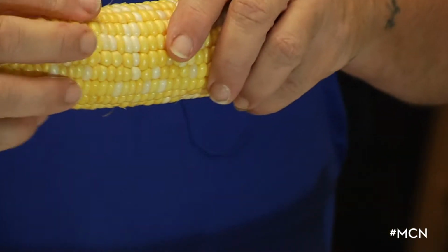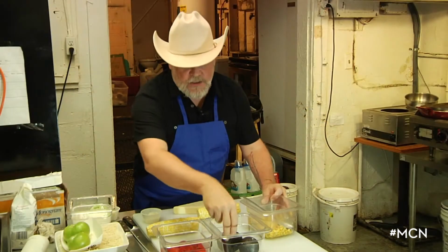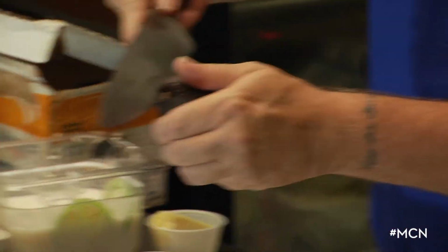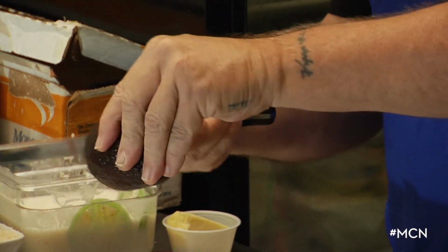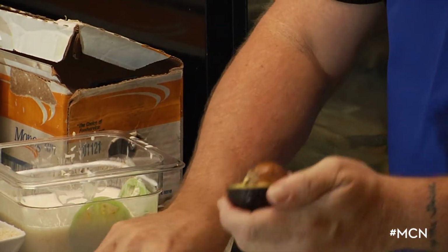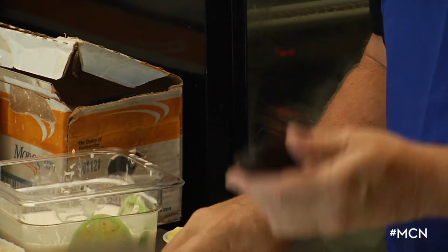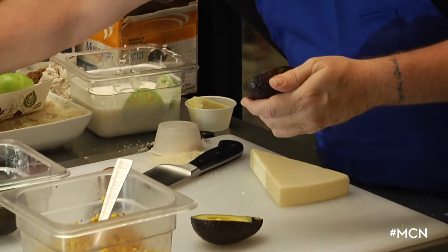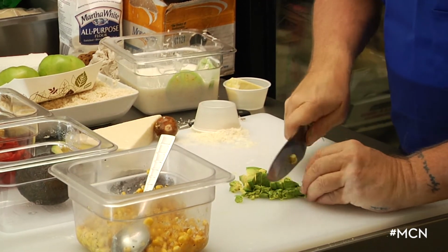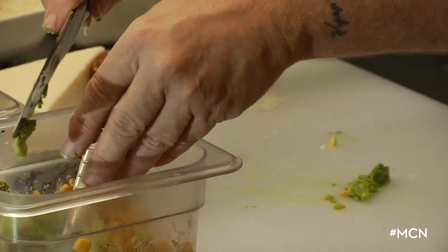So I buy fresh corn, and we take the corn off of the cob with a knife. The next thing that we would do is take an avocado. I'm just gonna show you real quick how to cut one of these. You go all the way around, open her up, and there's a seed right in the center. More times than not, you can just take your knife and pop the seed right out. Then we squeeze it out onto our cutting board, chop it up, and move that into our corn mixture.